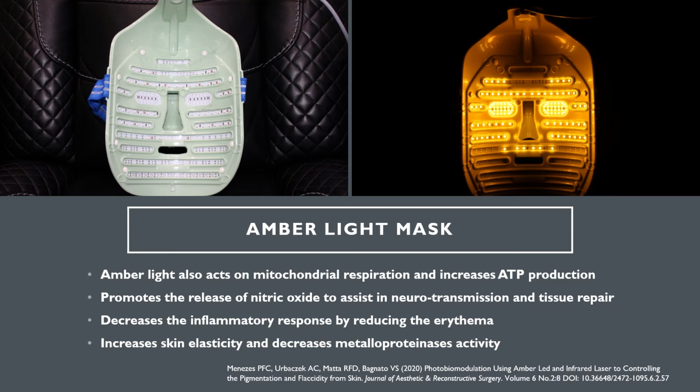The amber has similar mechanisms of action. It works on the mitochondria, just like the red mask, to increase ATP production. It promotes the release of nitric oxide, just like the red mask does. So you get the benefits in the neurotransmission, tissue repair, cellular migration and cell proliferation, all of that stuff. The difference between the red and the yellow is in reducing the inflammatory response, especially if you have redness, patients with rosacea in particular. The amber mask is really, really slick. It really has a good positive benefit. People with those red splotches all over their cheeks and forehead, you can zap that away with this amber mask sometimes, and I've seen that.